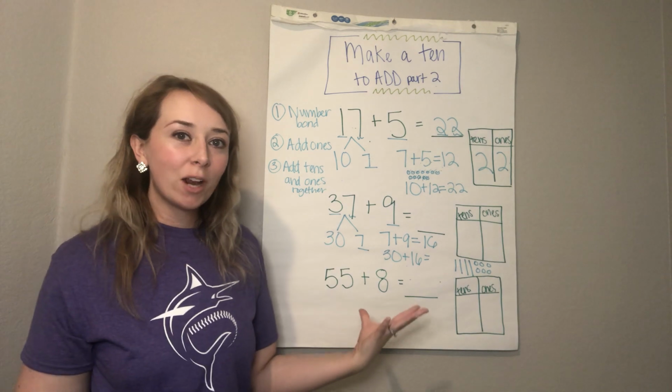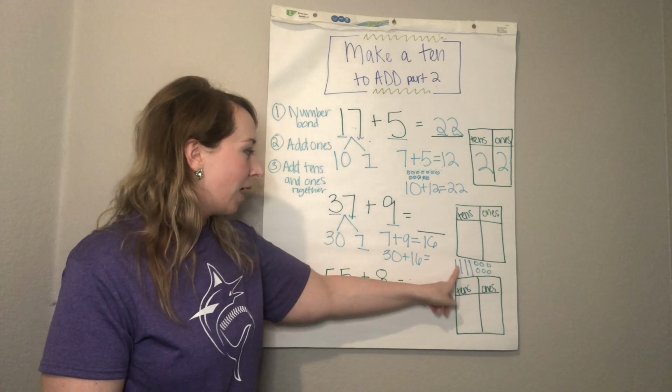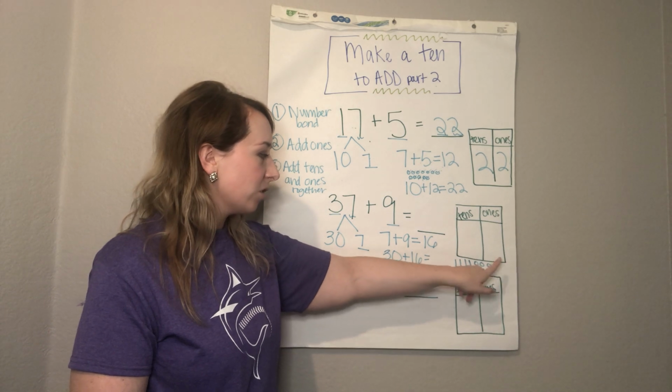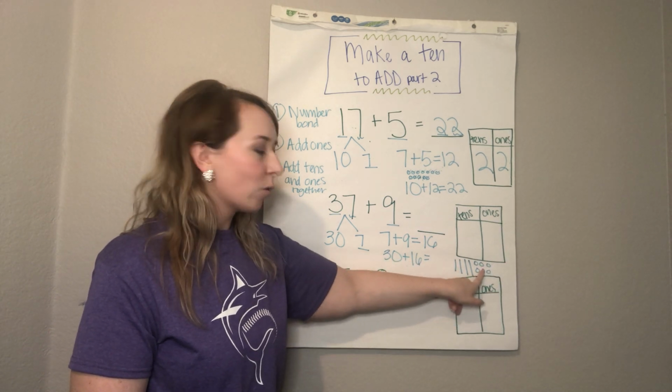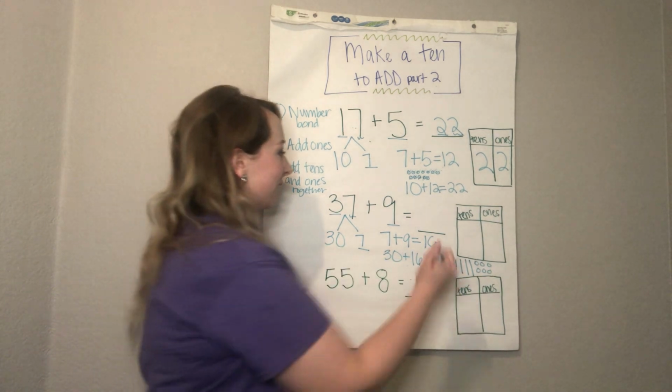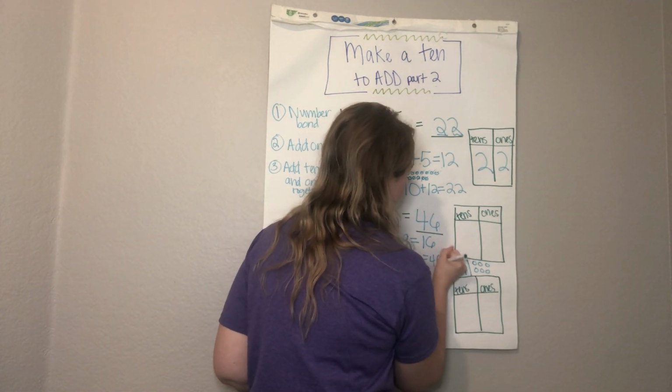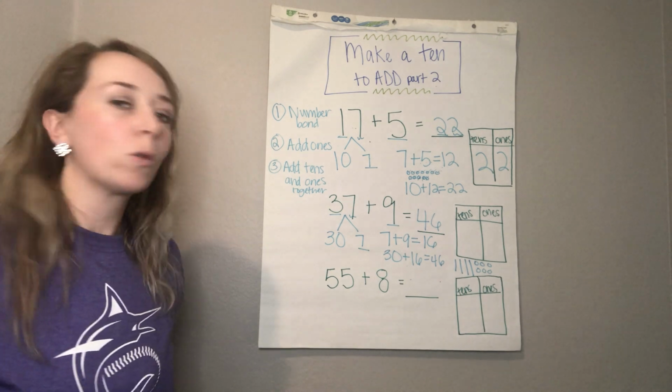Now I'm going to count up what I drew and see my final answer. 10, 20, 30, 40, 41, 42, 43, 44, 45, 46 is our final answer here. So 30 plus 16 does equal 46.